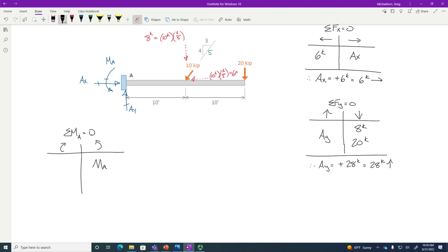So do not say MA times some distance. Just throw MA in the table. Okay? What we do need to consider are the other applied moments. So what do we have? We have 8 times 10, 20 times 20. Did I consider that right?